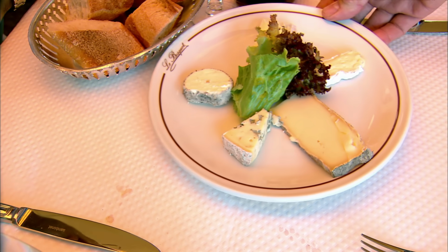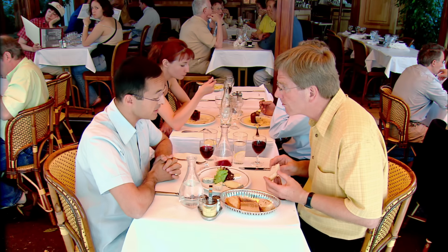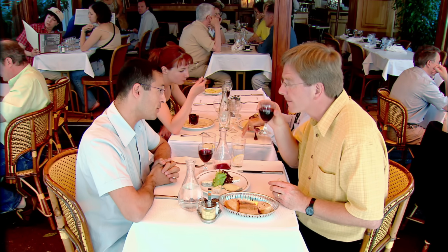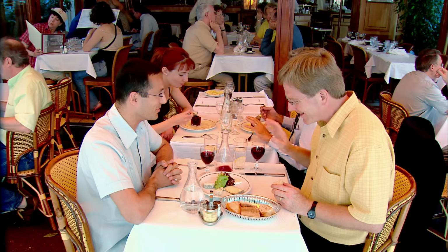So we are now having the cheese course, which is very important. You don't end a meal without some cheese. And basically, you order cheese to finish the wine, and then you order more wine to finish the cheese. It's a nice cycle. Oh, it's a vicious circle.